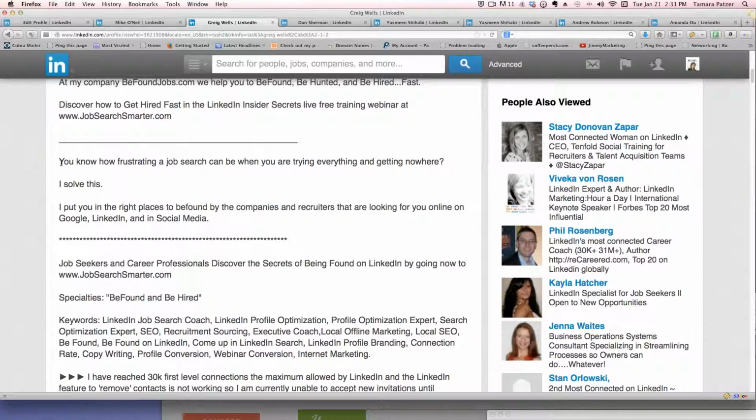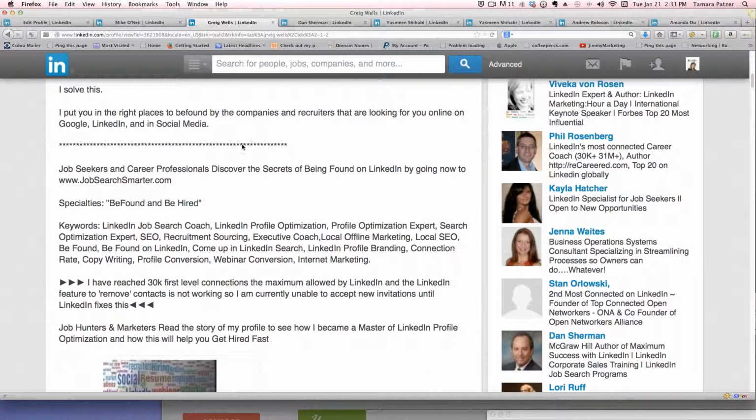If it's a job you're looking for, great. If you have a service or you're doing something, you want to be perceived as the top person in your field. That's how LinkedIn is designed. You want to pop out of all the other millions of people out there. And notice how Greg uses lines and stars here to separate different concepts. And then he has, again, lots of calls to action. And then he actually gives a bunch of keywords within his profile.